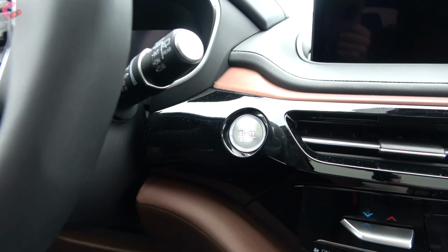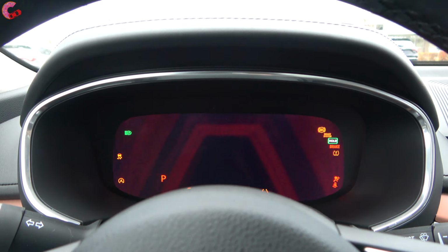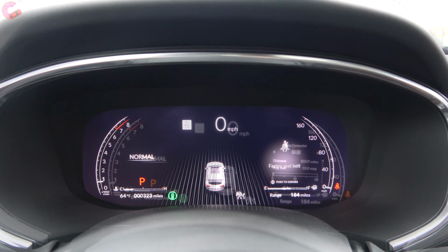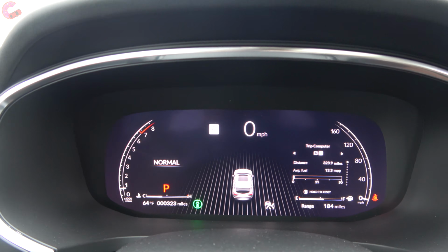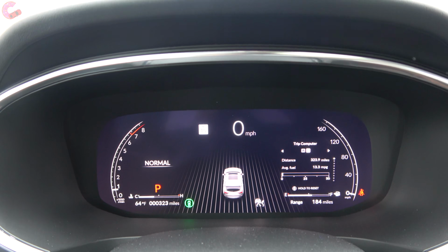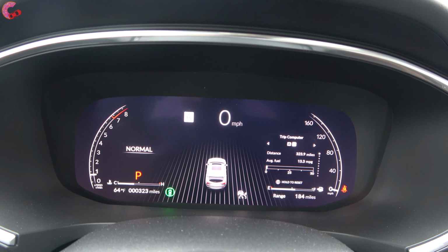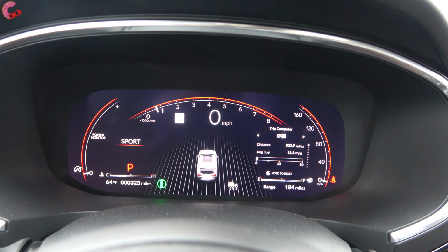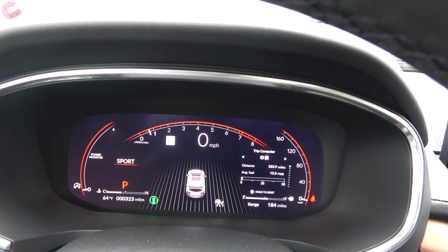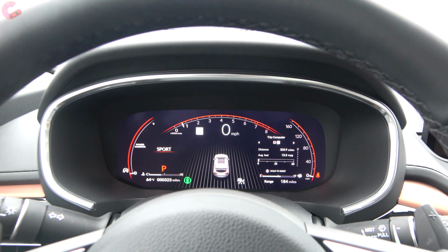Now to start it up, put your foot on the brake and press the aluminum button. And after you fire it up, you will be greeted with the 12.3-inch full digital gauge cluster. This is called Precision Cockpit in Acura speak. And as you can see, it is a full digital setup. Really nice looking graphics. You can change the designs when you switch into different drive modes, like I just did. And then right there in the middle, you've got the visualization of the car, which has awareness of its surroundings, stuff like that. Really nice and cool.